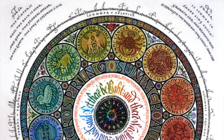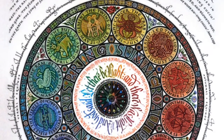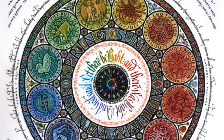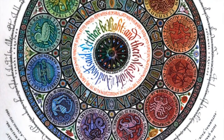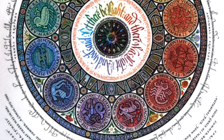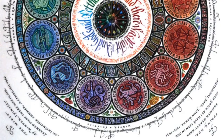And finally, here's an example from a famous calligrapher who is still alive today, Sheila Waters, and it's her rondel. And if you look carefully, it is really intricate. There are different types of calligraphy on this, different colors. It's really a piece of art, for sure.